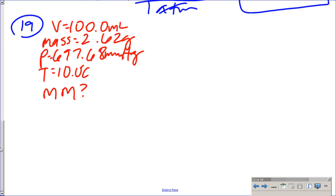All right, who has any idea on how we're going to solve for molar mass? Go for it, Benny. STP, right? It's not at STP though. We're given a temperature different than STP and a pressure different than STP. What's molar mass? What are the units? It's grams per mole, right? So molar mass is grams per mole. Do we know one of these? Yeah, we know grams of this.